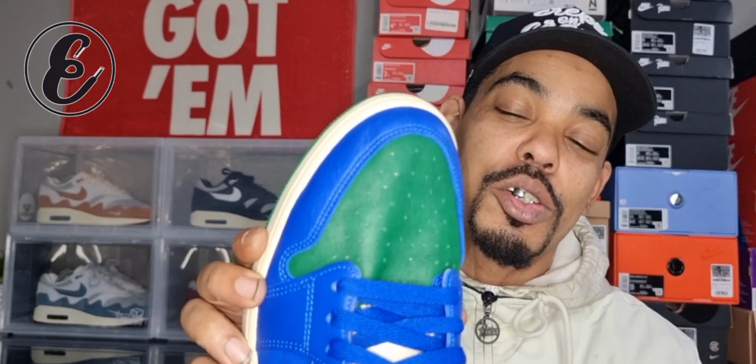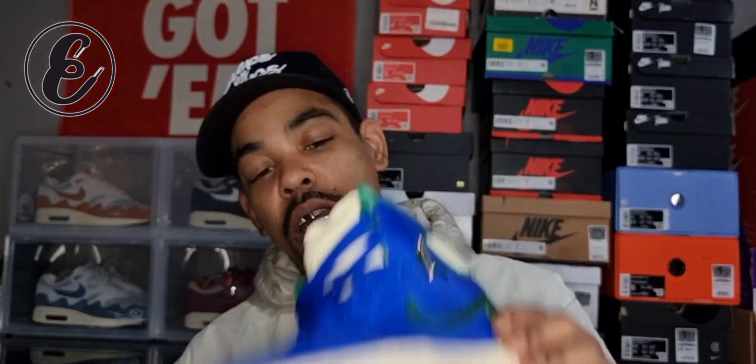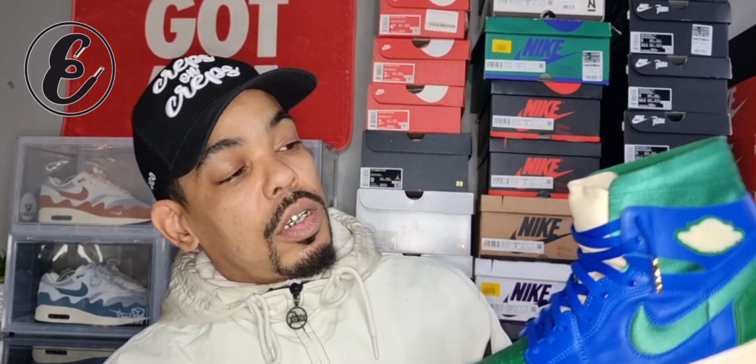I wore them the other day and the comfort on these is insane. The way the green and the blue bangs on the street as well, the colours are crazy. Obviously you got the little yellow on the sole there. I did a little mix and match. Had a yellow hoodie on with a matching green and blue classic windbreaker from Nike.